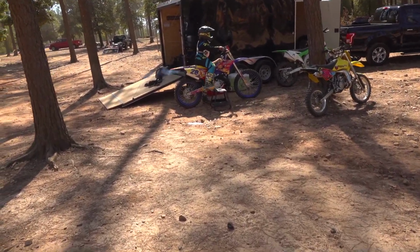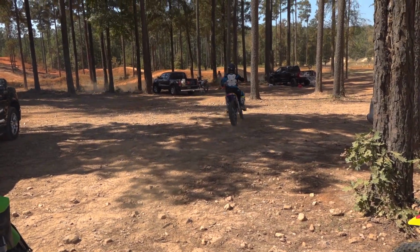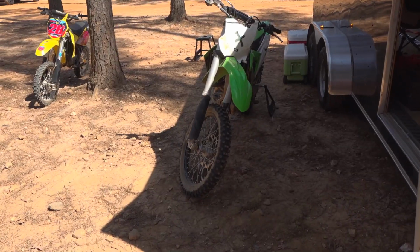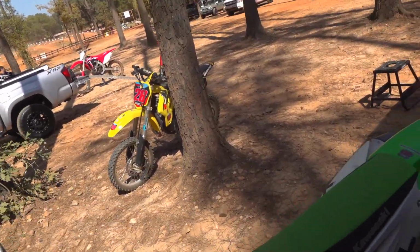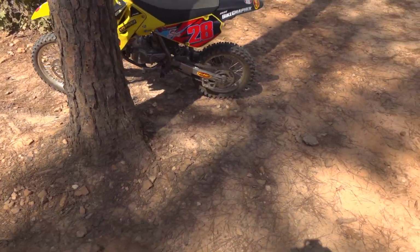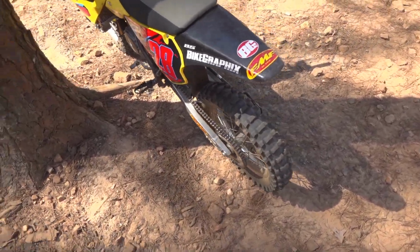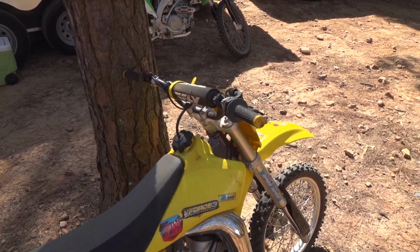Did you turn the fuel on? All right, there he goes. All right, guys, I'm gonna get the KX450 warmed up. Nathan took the RM85 out on the Pee Wee track. He said that it just doesn't feel right because you can't gain any traction out there because it's so hard packed. He cleared pretty much most of the jumps.